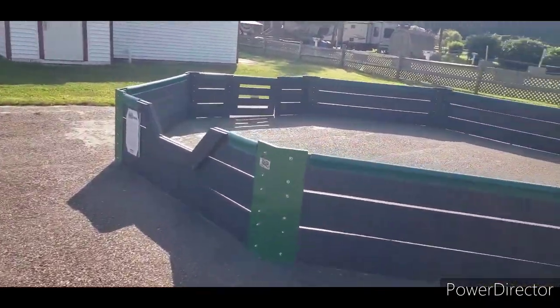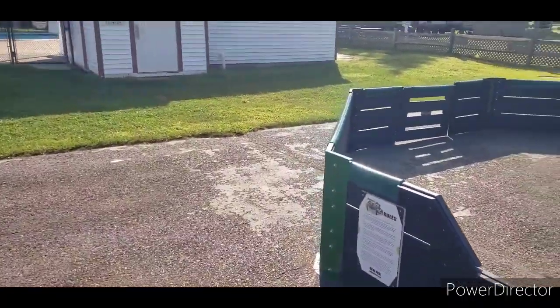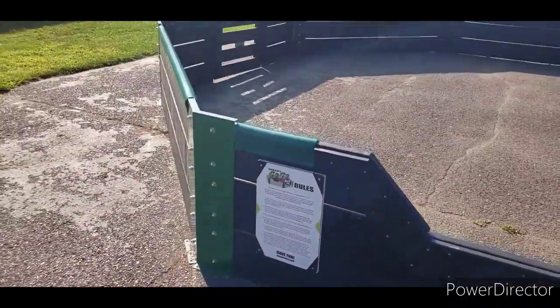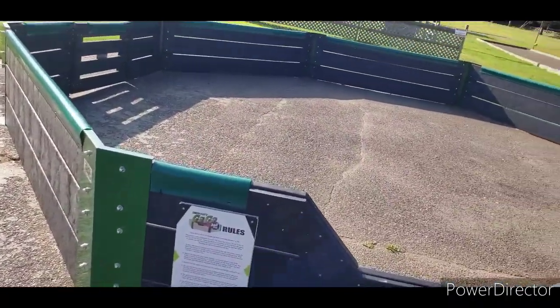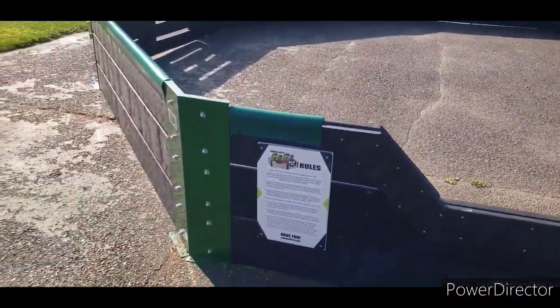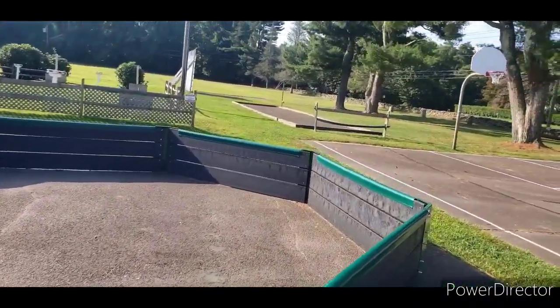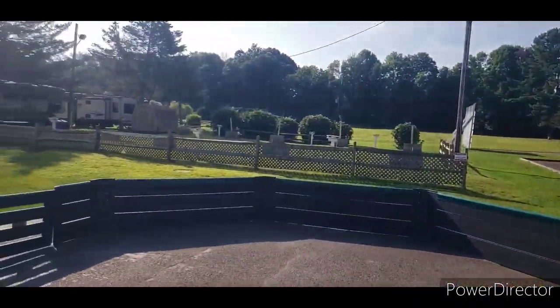Then they got this Gaga ball. It's another one. That's another one of those things I'm not honestly sure what that is. Never played that before, so not bad.